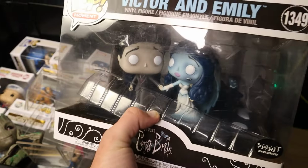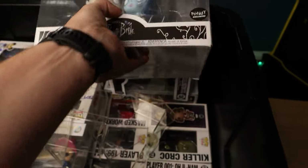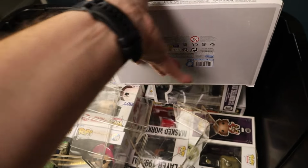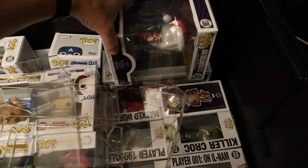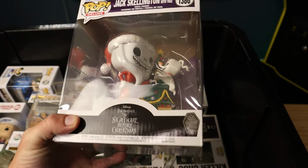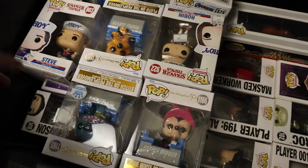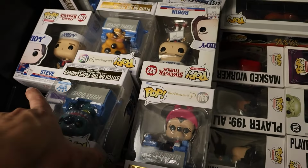So interesting. We have a Victor and Emily Corpse Bride moment. Looks like this is a Spirit Halloween one. I think this came out maybe last year. Yeah, last year, I believe. So it looks like there's a good amount of bigger pops in here. Jack Skellington and Zero, this was a moment I think that also came out last year too. All right, looks like it's a little dusty in here. Some of the things are a little bit scratched up.